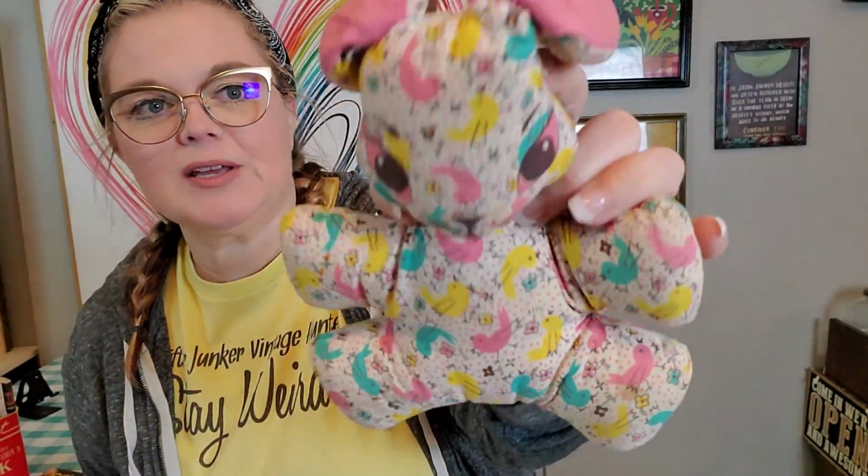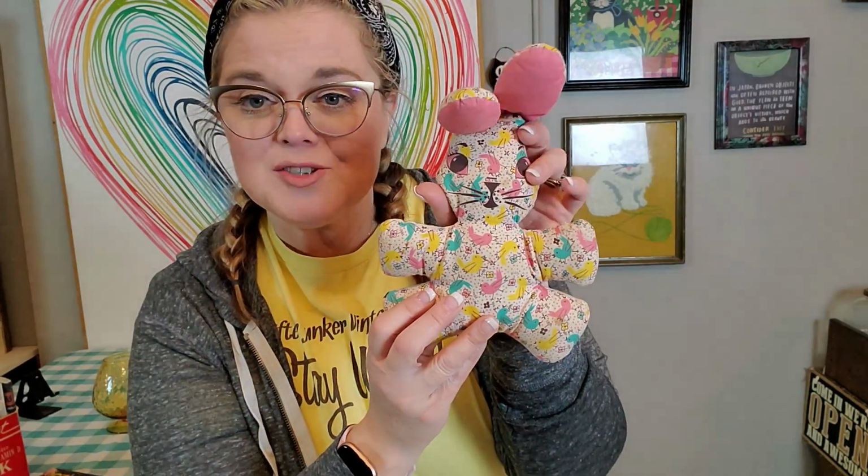And I'm also going to keep this little toy bunny. I love the fabric. I love his little floppy ears. So he will go into my little collection of various plush that I love. Someone probably got this in their Easter basket back in the day. And now he's going to be displayed again in my home. So I'm going to keep that.